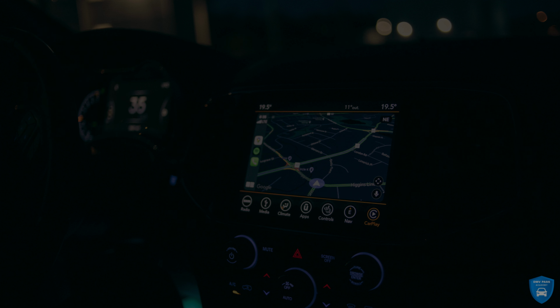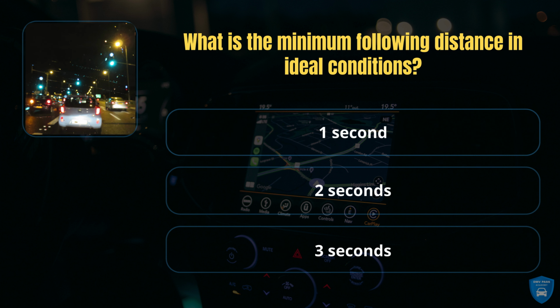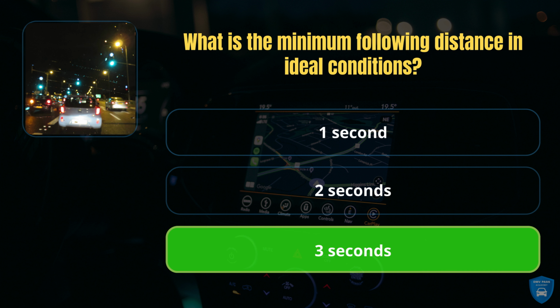Question number 12. What is the minimum following distance in ideal conditions? Option A, 1 second. Option B, 2 seconds. Option C, 3 seconds. The correct answer is C. 3 seconds allows safe reaction time.